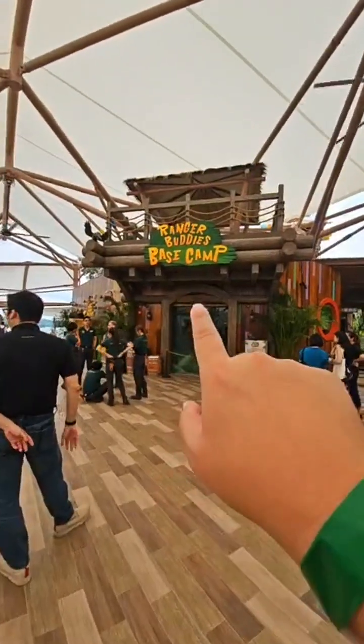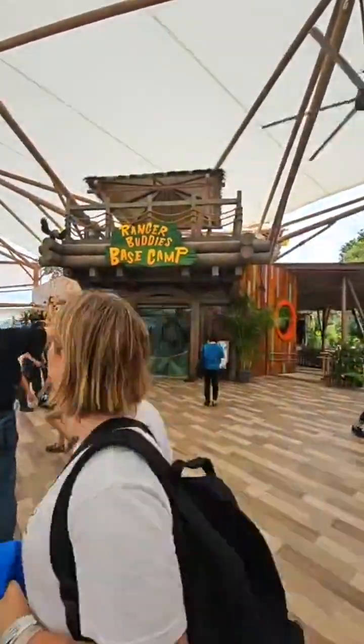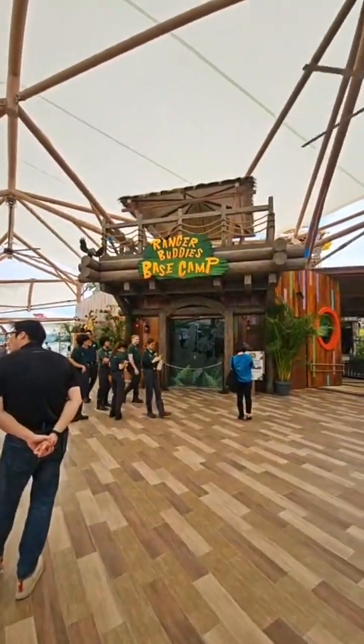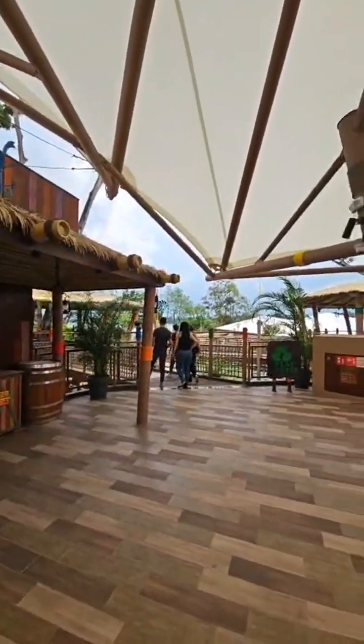And then of course, like I said earlier on, if you're familiar with Ranger Buddies, this is the physical experience that you can have with your Ranger Buddies app. You can actually come in to enjoy the activities as part of your Ranger Buddies missions. What else? Yeah, that's about it.